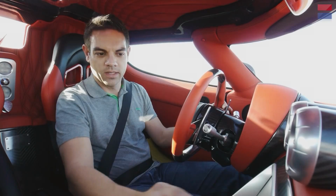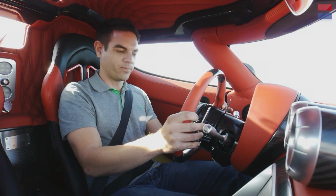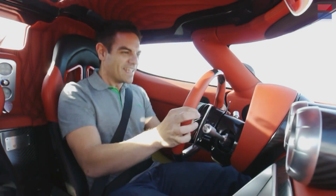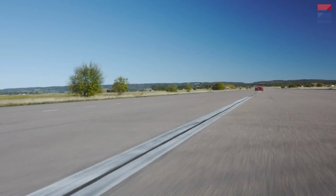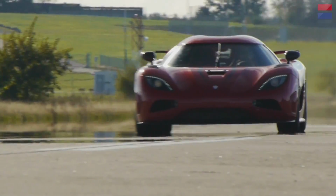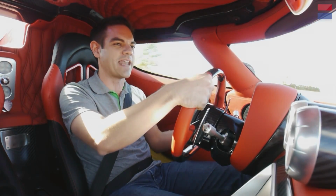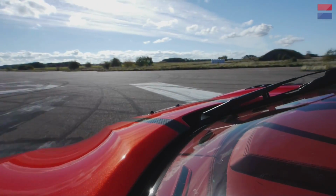So, first gear, traction control off. Let's see what the traction's like. Let's go for it. Lights at the tyres. Into third and fourth. Total traction. 280 k's. 300. So that's it. 0 to 300 k's. 186 miles an hour. Easy as pie, really. I can't believe the traction this thing's got.